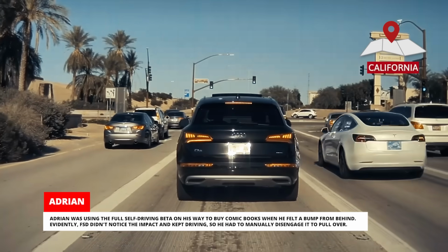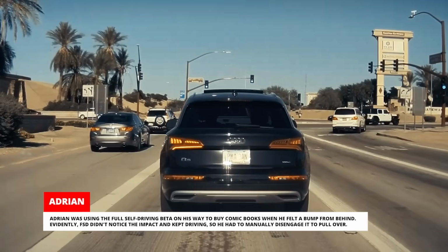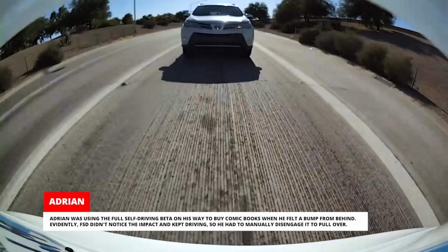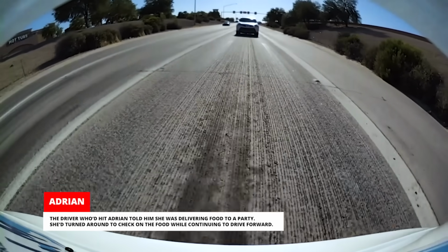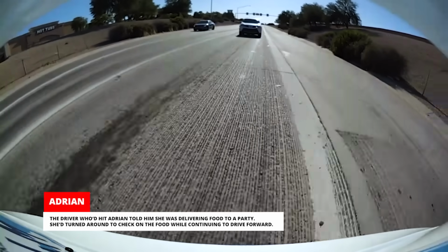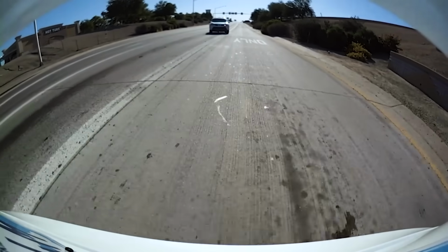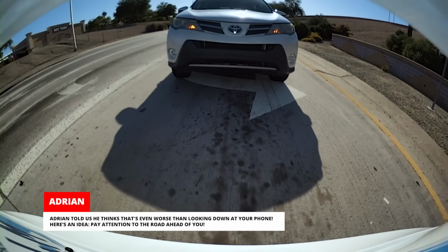Adrian was using the full self-driving beta on his way to buy comic books when he felt a bump from behind. Evidently, FSD didn't notice the impact and kept driving, so he had to manually disengage it to pull over. The driver who'd hit Adrian told him she was delivering food to a party. She turned around to check on the food while continuing to drive forward. Adrian told us he thinks that's even worse than looking down at your phone. Here's an idea: pay attention to the road ahead of you.